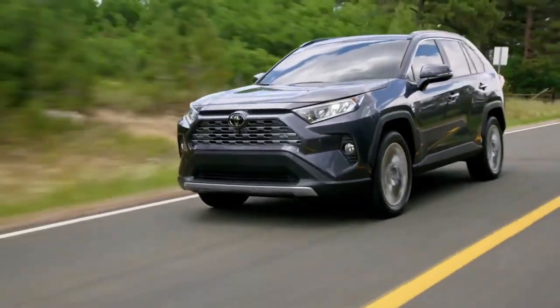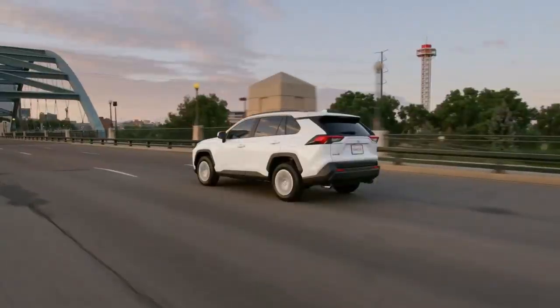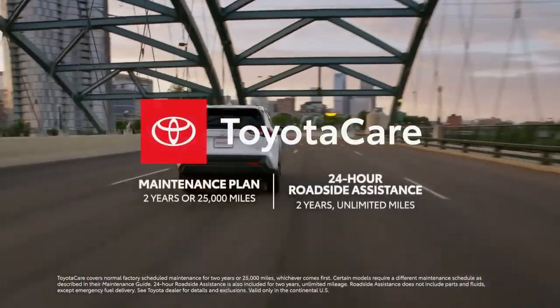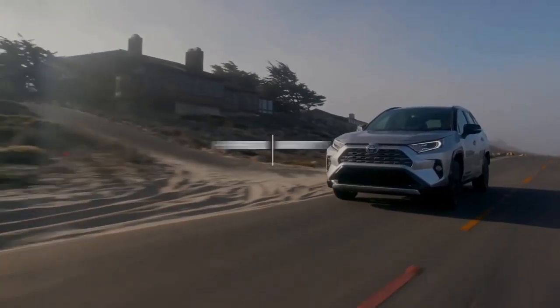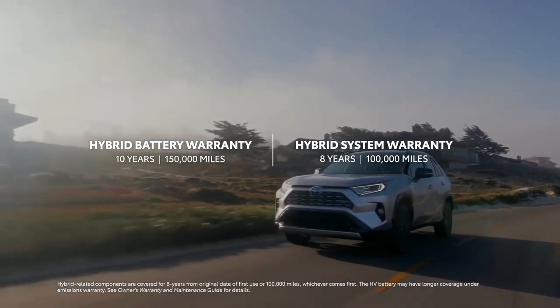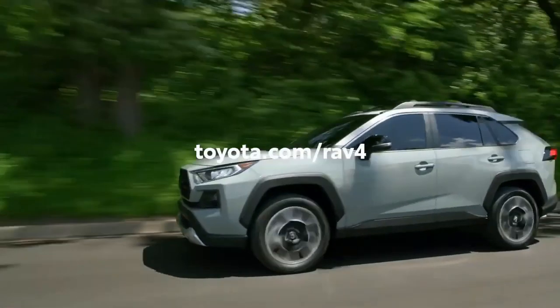Now factor in Toyota's reputation for quality, durability, and reliability, its famously strong long-term cost estimates, the 2-year Toyota Care no-cost maintenance plan with roadside assistance, as well as exceptional hybrid warranty coverage like the 10-year 150,000-mile hybrid battery warranty, and RAV4's value proposition is hard to beat.